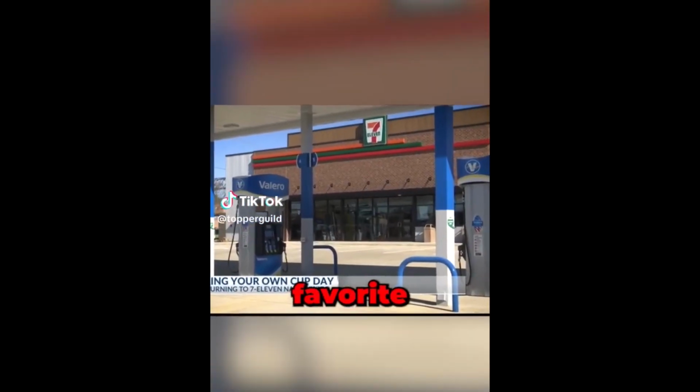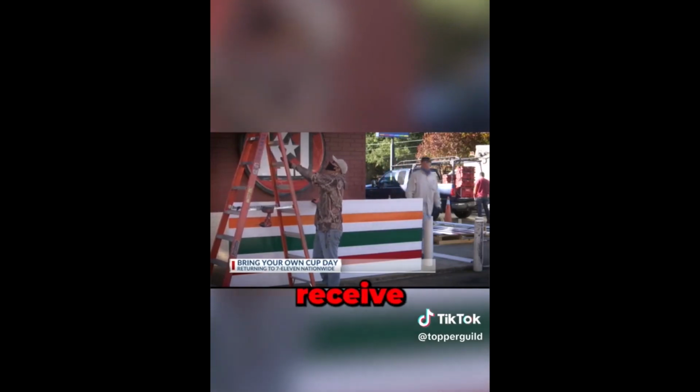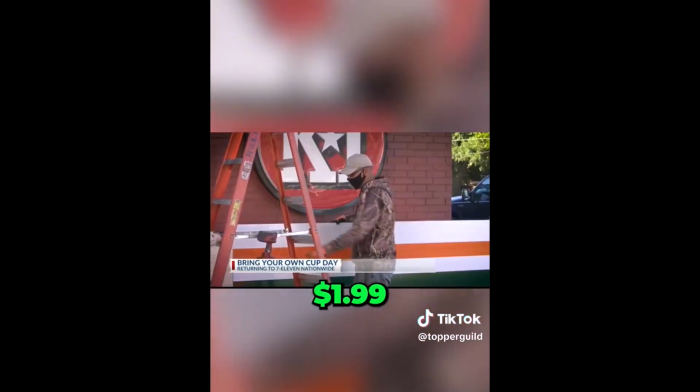This is the best day of the year. Customers can visit their favorite 7-Eleven and come with their own cup to receive any Slurpee for just $1.99.